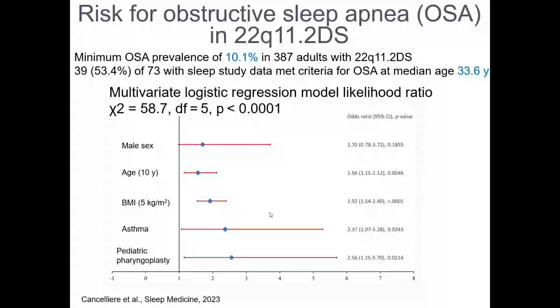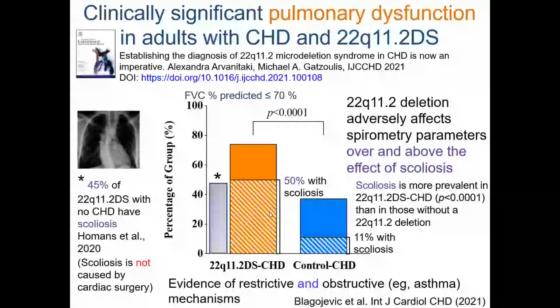Asthma is a risk factor, obviously, obesity a risk factor. So all of the regular risk factors are definitely in play for individuals with 22q. But the deletion kind of magnifies all of those effects. Again, obstructive sleep apnea, pretty important to consider for individuals with congenital cardiac disease.